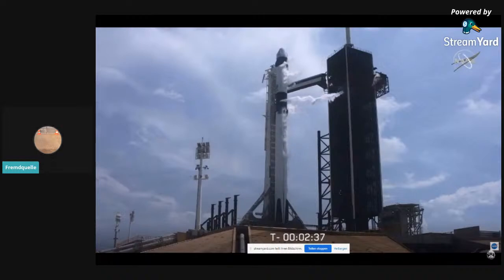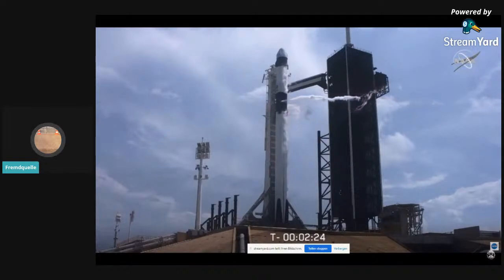Stage 2 will continue to load for about another half a minute or so. Once we get the completion of Stage 2 LOX loading, we have to vent down the line, so you'll see another large white cloud coming off of the strong back. That'll be normal. That'll happen around transitioning to T-minus 1 minute and 40 seconds. We're going on internal power now.